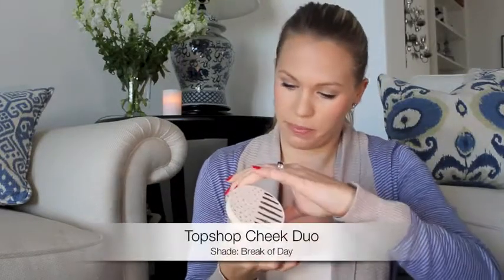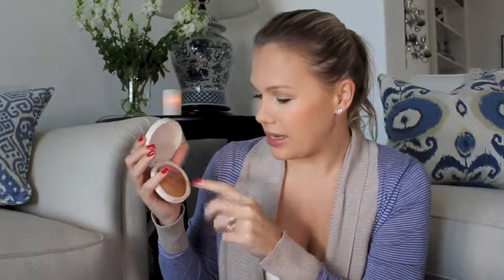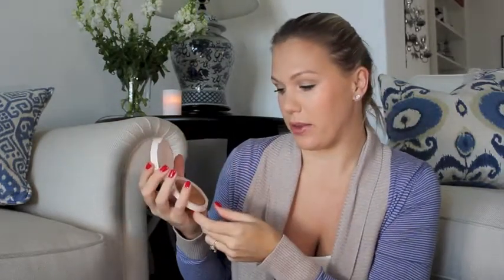Something else I bought that was also a bronzer, but it's kind of a bronzer and blush duo, is from Topshop. This is called Break of Day, and it's the cheek duo. As you can see, it's bronzer here, and then it's mixed in with a blusher. I use it mainly as a bronzer because the blush is obviously underneath. It's ever so slightly more orange and more shimmery than NARS Laguna, but it's still completely wearable. I also wear this quite often. It's really, really nice. And you can get these here. I've seen them in Topshop, so that's good.